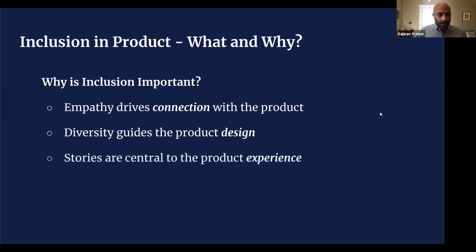And then finally, the last keyword I brought up was around stories. Stories are central to the product experience. I'm going to double click on experience here. I specifically mean not user experience or the UX. We have kind of covered that in the second bullet.